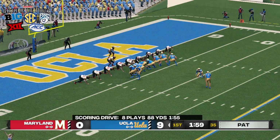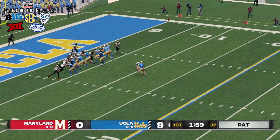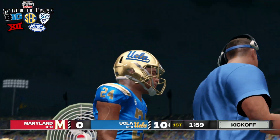Coach there. Just give it to your main man anytime you're near the goal line. And he hits the PAT. An 8-play, 74-yard drive, and they come away with a touchdown.